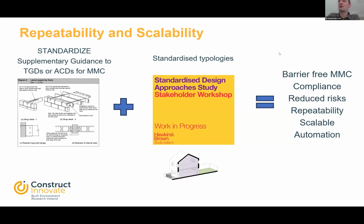But I want to mention another project around standardized typologies, and maybe I'm simplifying the project by calling them that, but this is the standardized design approaches study. Again, this is the Department of Housing, Local Government and Heritage project, which is being completed by Hawkins Brown. It's a work in progress. I think they have another stakeholder event coming up in February. The idea here is they're looking at several different standardized typologies for residential and apartment buildings and duplexes, etc. Later on in the year, the outcome of that project will come out.